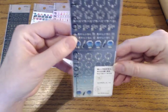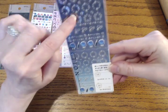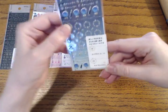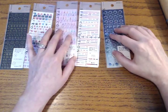And then this one is my favorite one by far. This is called Starry Sky. And again, these are really unique. I just love these, the globes, the telescopes. This one's just really, really great. So I love those. Those are the 5 that I chose.